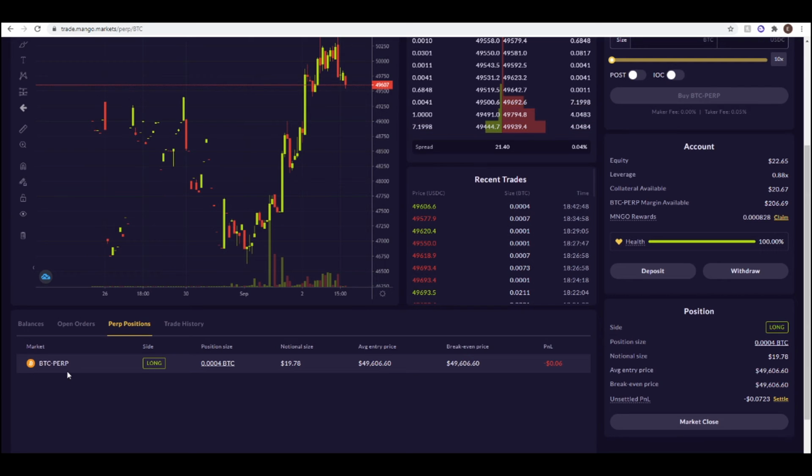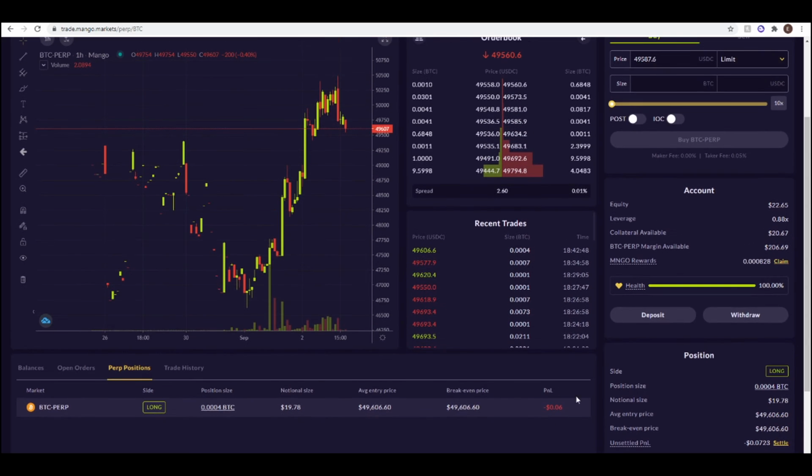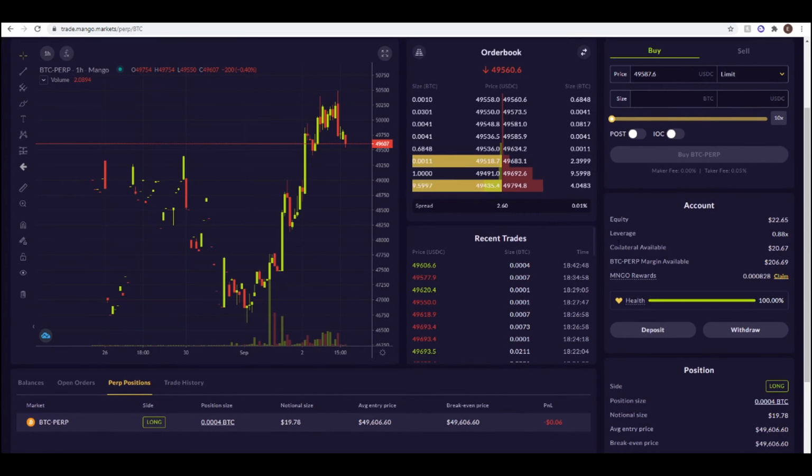So we can see here, this is the market that I traded long. This is the size. This is my entry and my current P&L. So I'm down like 6 cents, which is not a lot.